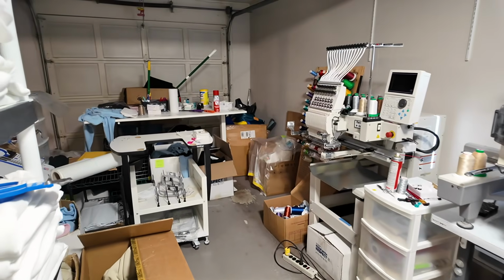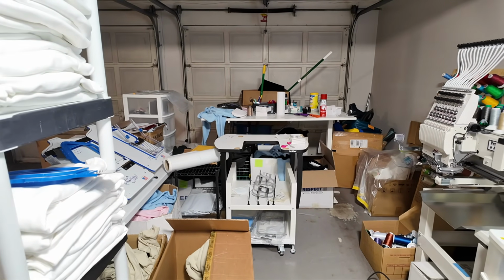This is kind of our situation right now. We are situated in the garage. Look at the amount of mess that's in here.